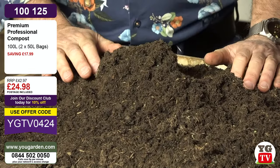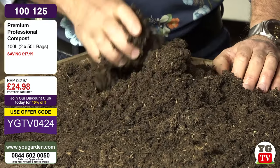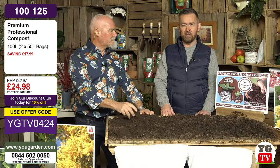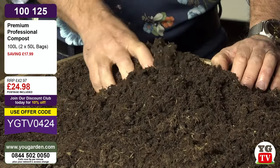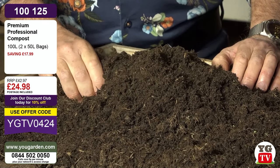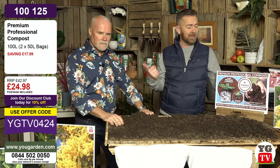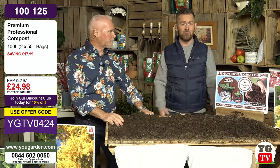Now is the time of year where we start to use more compost, and many of you will be growing seeds in the very near future, if not now. A lot of you will be buying bedding plants as plug plants and growing them on. Maybe you've got house plants that could really do with a bit of TLC and need repotting right now. Superb for those. A lot of the bare roots, if you want to start them off in pots, Adam was saying about the hostas earlier, starting them off in pots. Yeah, brilliant. Again, brilliant compost for that.